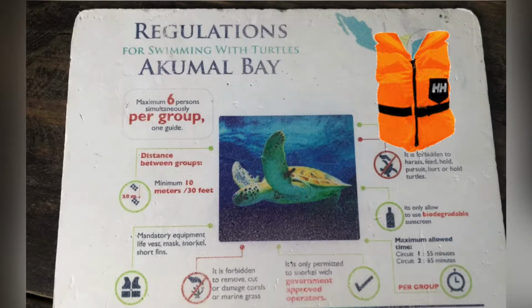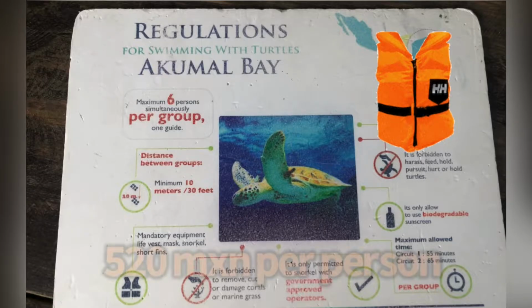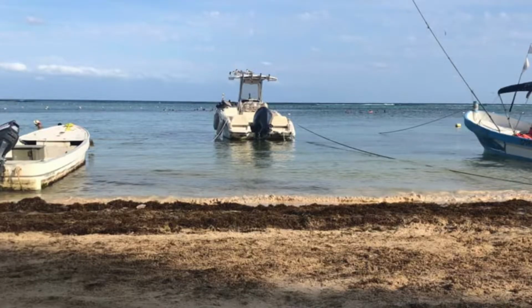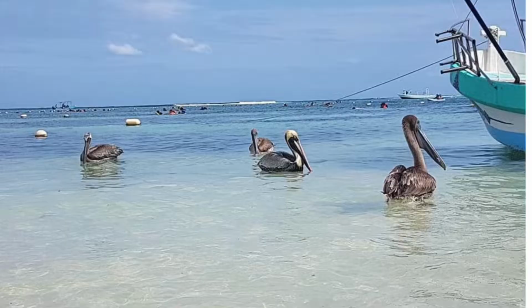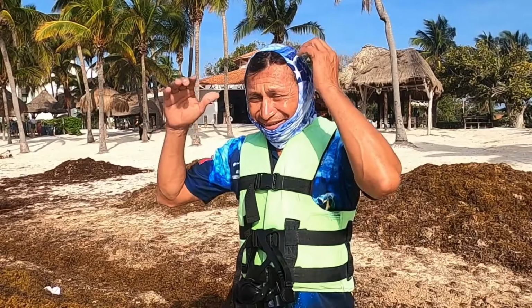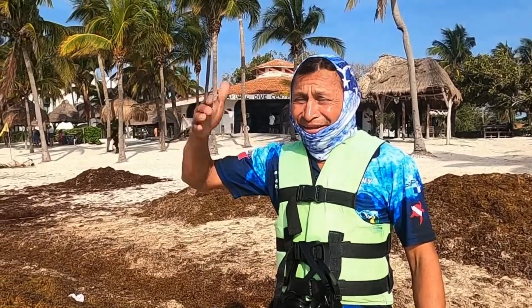You'll get in, and we found a guide. It costs 520 pesos for each person. You can go from the beach, but you can only go 150 feet without a guide. So you need to get the guide to go out pretty much where the turtles are, where all the seagrass is. Turtle sign? Here's our instructor.